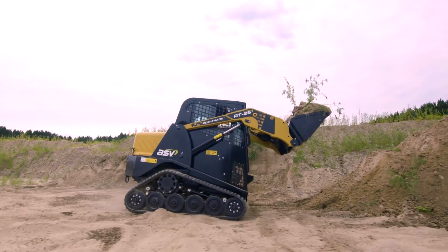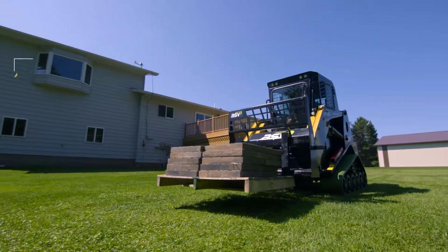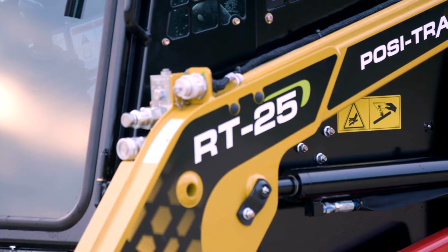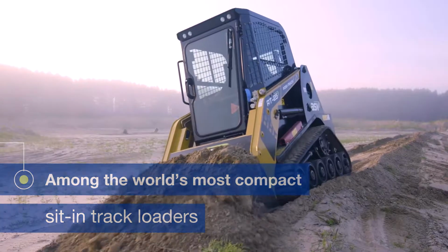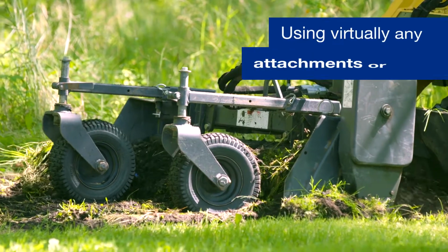With each generation of track and skid steer loaders they've built, ASV has helped define the performance possible in such compact machinery. And that's never been truer than with the RT25, one of the world's most compact sit-in track loaders. With the power, speed, and size to perform in any number of jobs while using virtually any frontal attachment or tools.